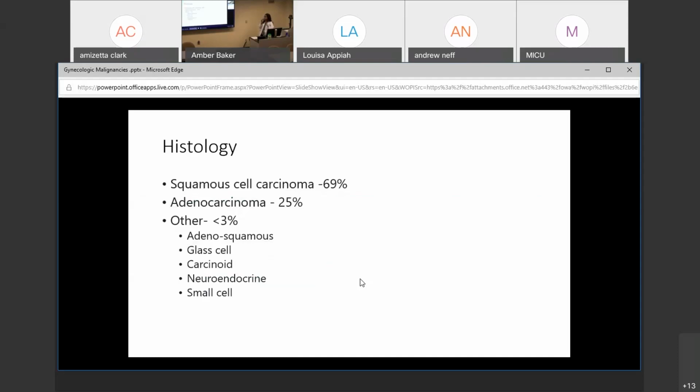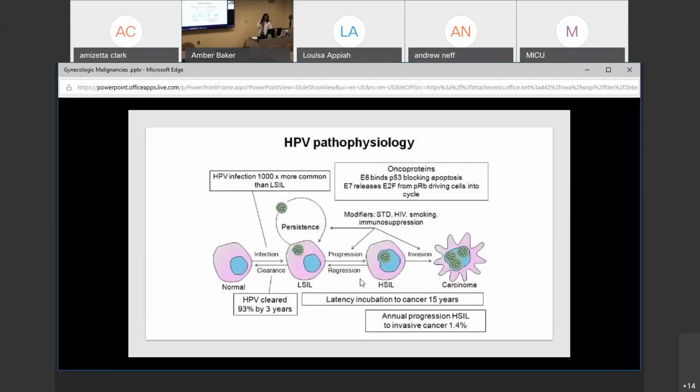Okay, so in terms of histology, squamous cell carcinoma is the most common one we see, followed by adenocarcinoma, and then there are a few other variants that are pretty rare. We don't typically see those.